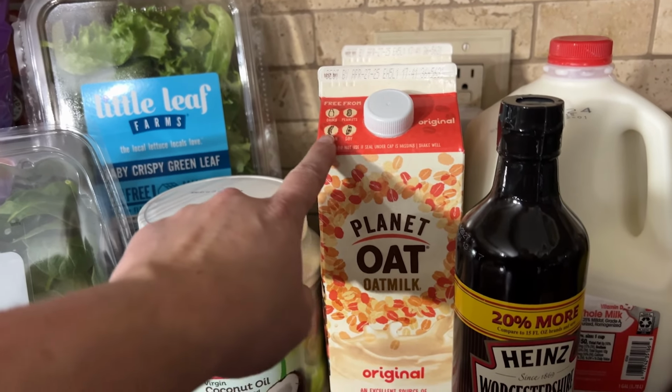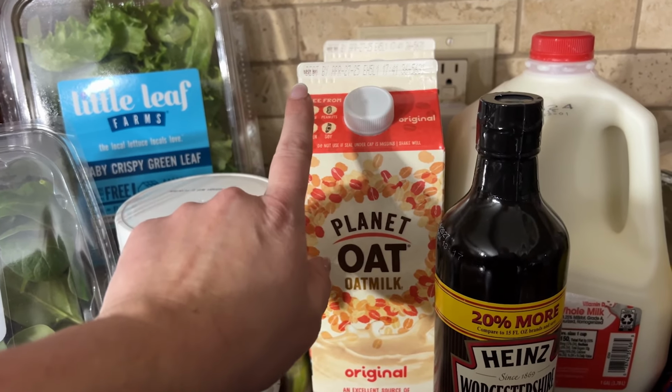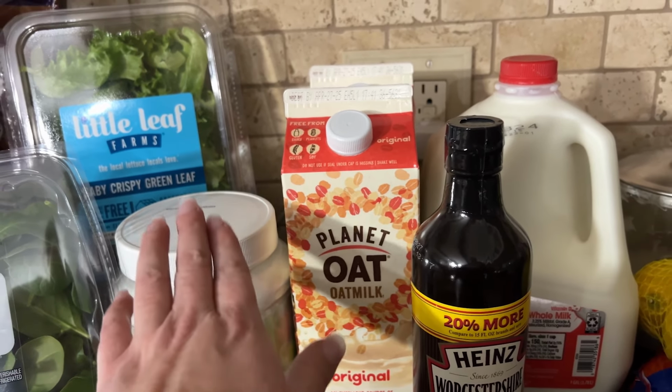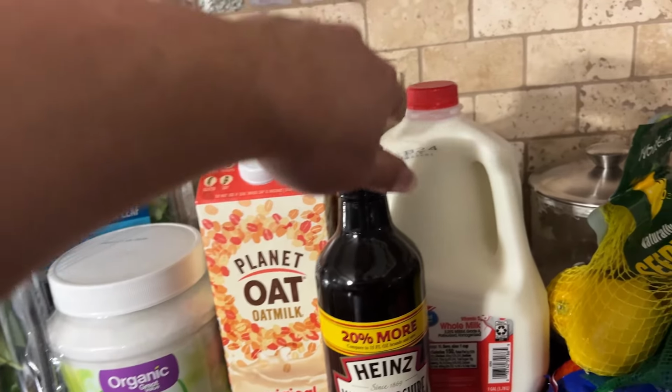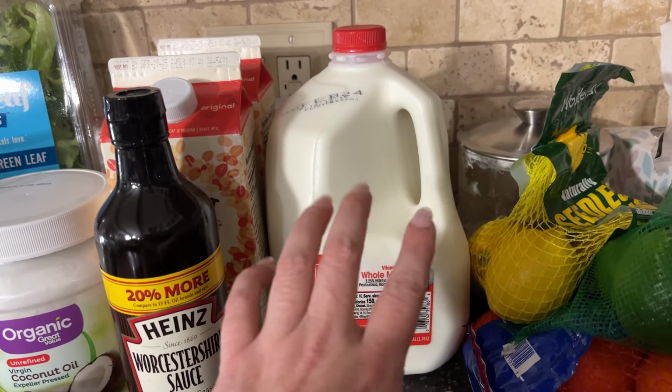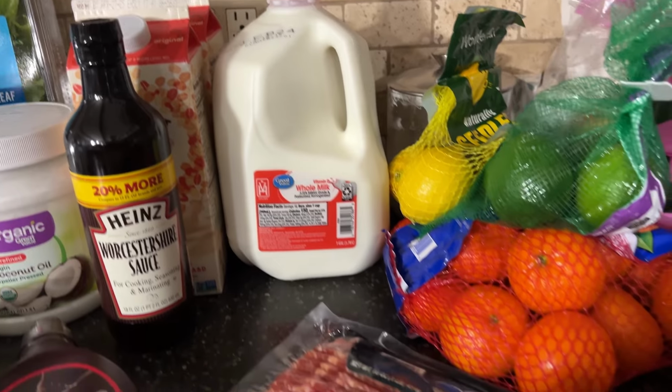The baby has 1 or 2 bottles every day of this, and I can certainly start stretching it with giving him more water instead of oat milk. Kids, like I said, needed more regular milk, so got that.